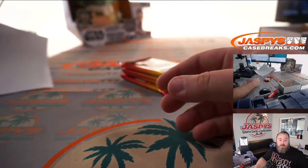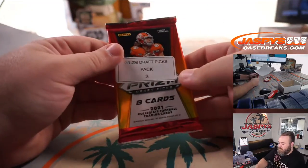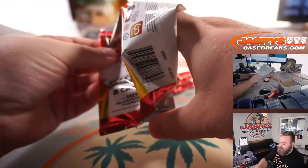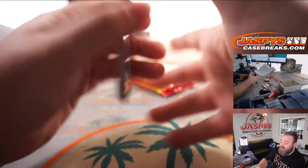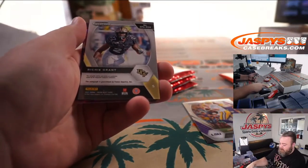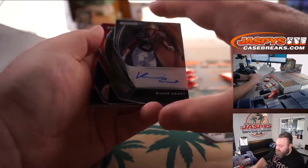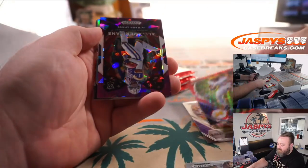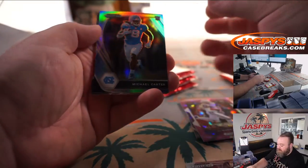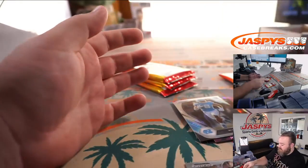Pack four. Matthew Vosburgh with pack number three. Next one box, five pack break of this is in the store. Joey B, second year. Richie Grant, safety out of University of Central Florida, is your rookie auto. Chris Evans, Red Wave, and Jamar Chase, Purple Ice, to 149. Joe Burrow's new teammate. Old teammate and new teammate. Michael Carter, silver. And there you go.